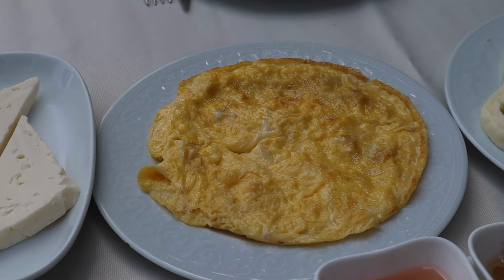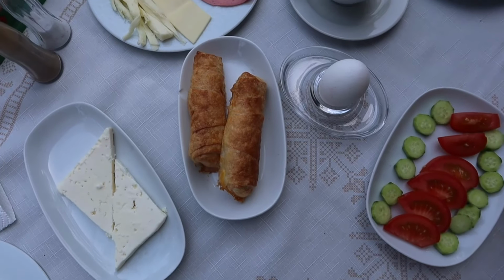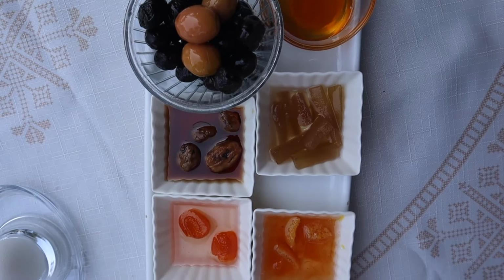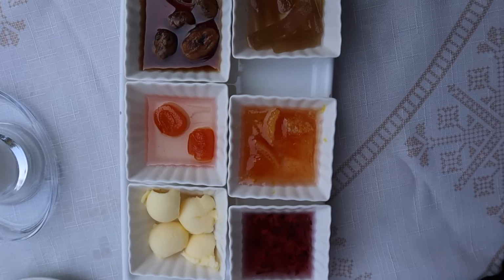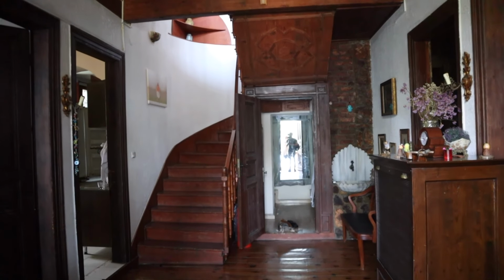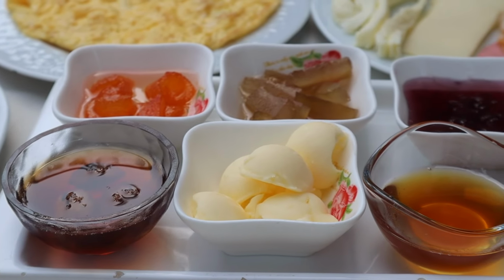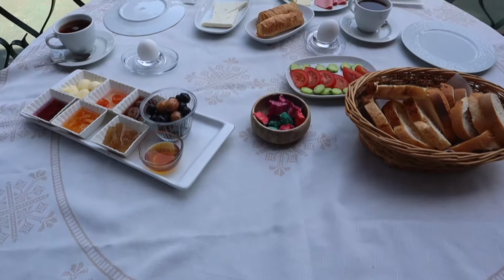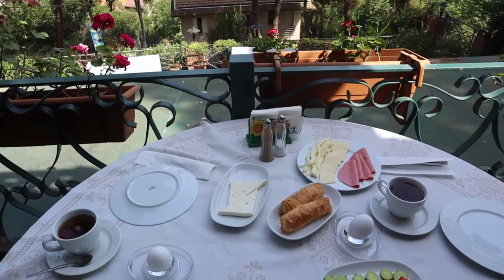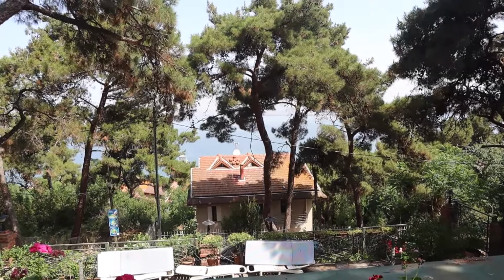Omelette, different pieces of salami and cheeses in typical Turkish breakfast fashion, olives, tomatoes and cucumbers, then mixed with different homemade jams. The guy that runs this guest house said that he makes the jams himself. They have walnut, there's a marmalade sitting on the balcony there overlooking the view in the morning. Such a nice place to wake up to in tranquility here.